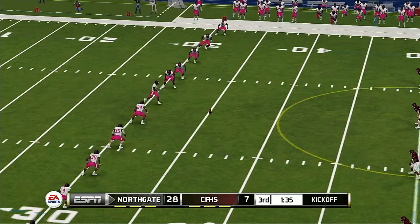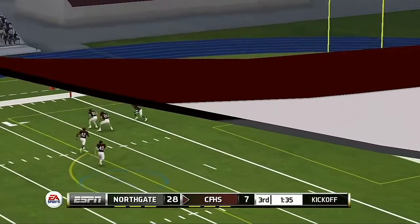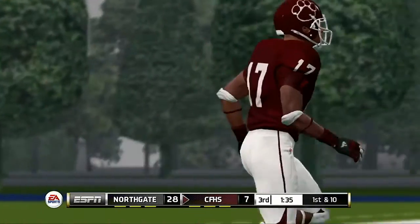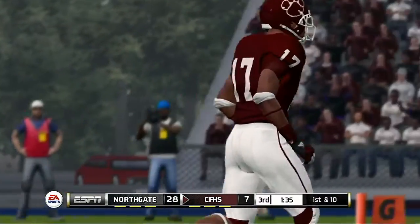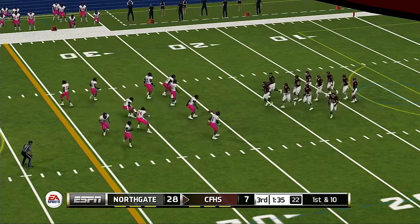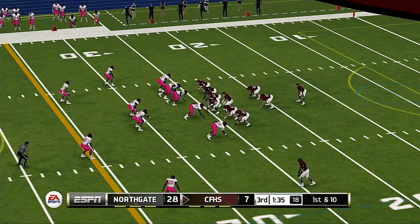Brad, I thought that was a textbook drive. I thought they did a really good job of showing balance, mixing the play calling with the run and the pass. Just an overall well-executed touchdown drive. So the score now, 28-7. There's got to be some sense of urgency to this offense right now. They don't have the luxury of wasting drives if they want to get back in the game.